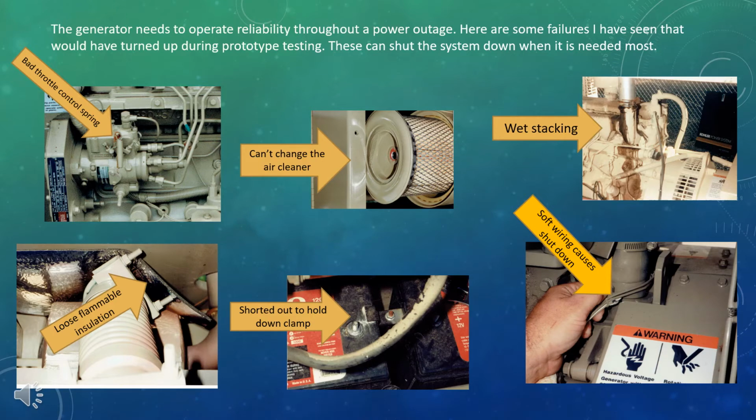In the center top, you see an air cleaner that cannot be removed. They put the enclosure up in such a way that you cannot pull the air cleaner element out all the way to change it. In the center bottom, there's a battery with a battery hold-down clamp way too close to the positive terminal. After a few months, that positive terminal bleeds over to the battery clamp and therefore to ground and causes battery failure. On the upper right, that's an incident of wet stacking.